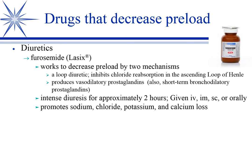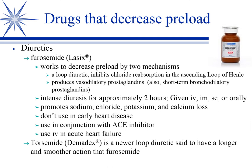All right. So we give furosemide IV in the hospital setting. We can send it home orally. It's a pretty intense diuretic. It's one of our best diuretics, but it only lasts a couple of hours. Okay. Now, that means you're going to have to be dosing it frequently. And there are some studies now that suggest a CRI of furosemide is probably the best way to give it in an intensive care setting.